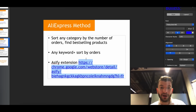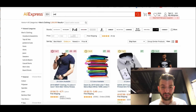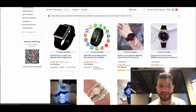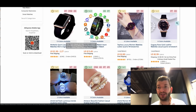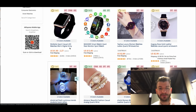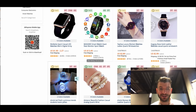Now, you can also search by keywords. For example, if we were to search for watch, right? These are the most successful watches of all time, and that's basically from Aliexpress data. That's not necessarily what has actually happened in the e-commerce or dropshipping space, because a lot of times, once you start getting some initial sales, you would work with a supplier directly, right? So that's kind of just guesses on what works.